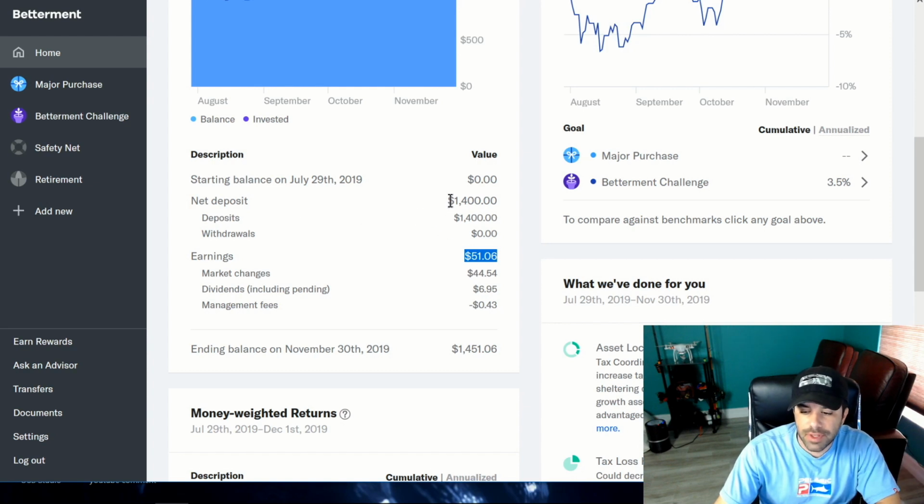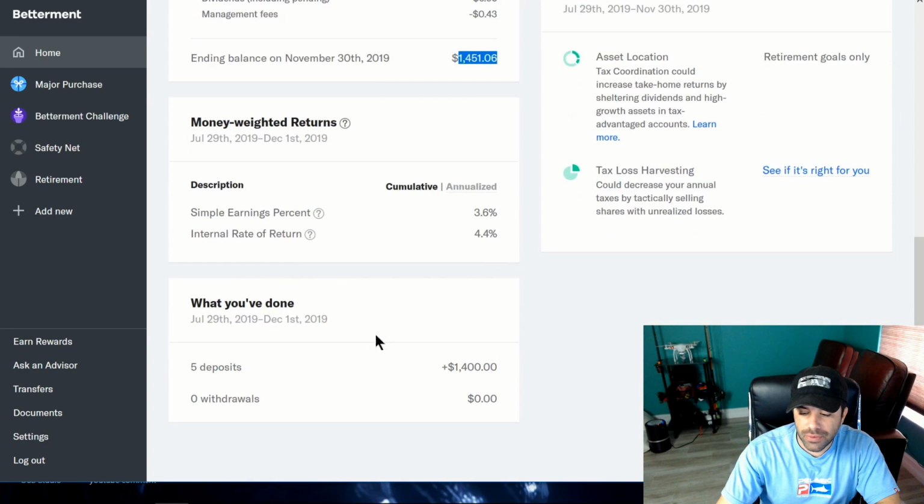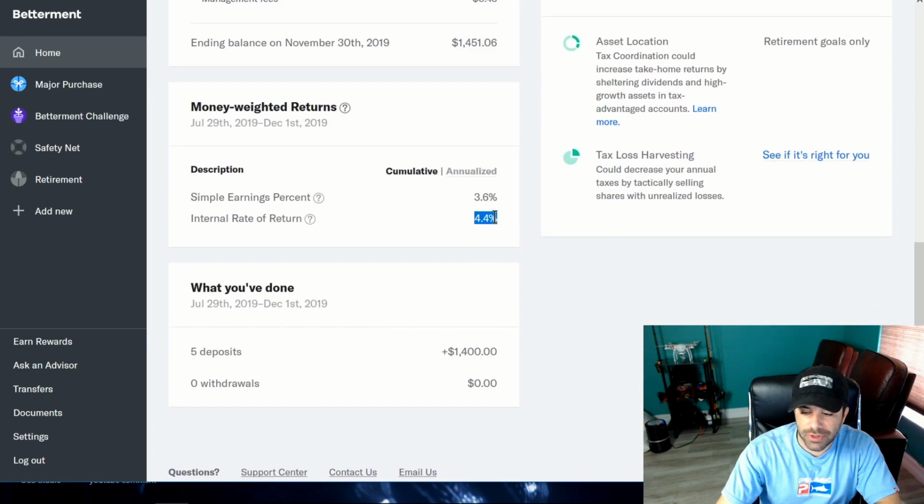Okay, so far I've deposited $1,400 into the account, my $1,000 initial deposit plus $100 monthly. So right now current balance is $1451.06. So it's nice to see it in the green. It was in the red right when we started, because right when we opened the account, the very next day or the very next week, something like that, we had a real nasty dip in the market. So far we've had an internal rate of return of 4.4%. Not terrible, better than a savings account, right?